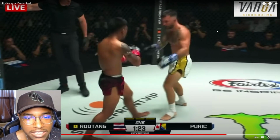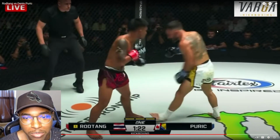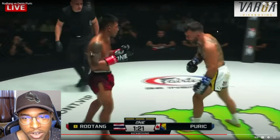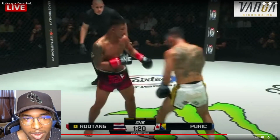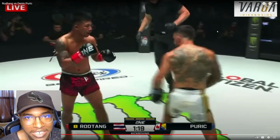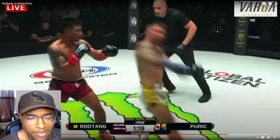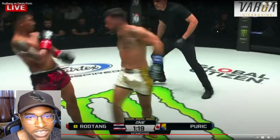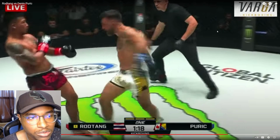And in this sequence, I think Dennis is setting a trap. I don't know if he starts setting it with this first jab, but he definitely does start setting it with the second jab. He has Rodtang coming forward, and as Rodtang is coming forward, he's dropping into that jab, and he's going to keep Rodtang coming forward so that he can try and time him. You see how he stops, he waits for Rodtang to approach, and then he tries to catch him with a spinning back fist. But I don't know, Rodtang in this fight, his distance control is just immaculate, just being barely out of range of so many dangerous shots.